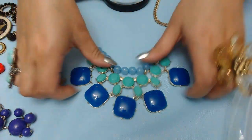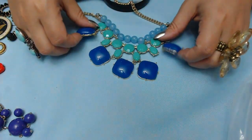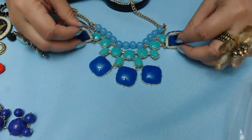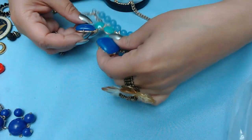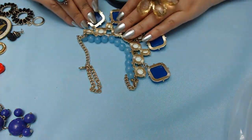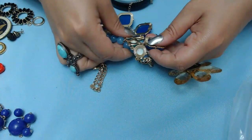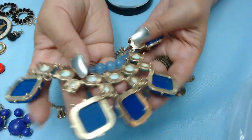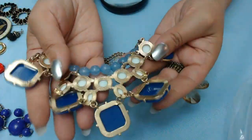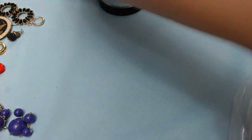Okay, it's clean. This doesn't need to be put into crafts. Oh, wait a minute. Why are these just dangling? Do they need to be attached somewhere? I don't know. Oh, I think they do. Yeah, they do need to be put in crafts because they seem to be detached and there's no loops. I'll just go ahead and put it in crafts then.